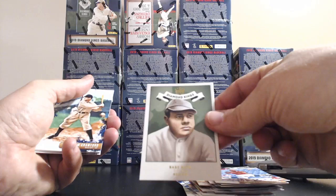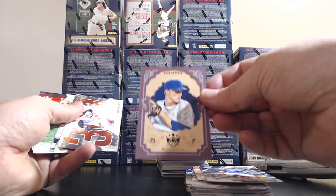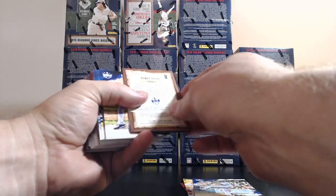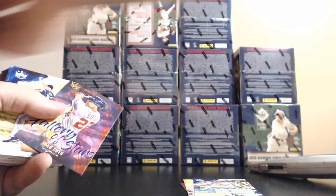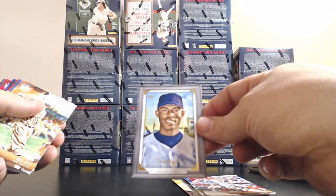All right, Chipper Jones, Atlanta, flashback. Followed by Babe Ruth for Boston. Zach Greinke, nice insert there, framed insert, for Kansas City. Our 300 is Roger Clemens for Boston. We got a Rowdy Tellez for Toronto, short print, followed by Juan Soto, Gallery of the Stars. Artist proof is George Brett, that's Kansas City, followed by Big Mo for the Yankees.